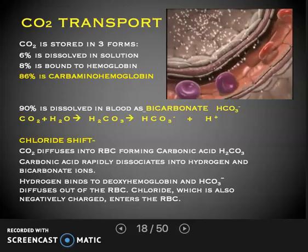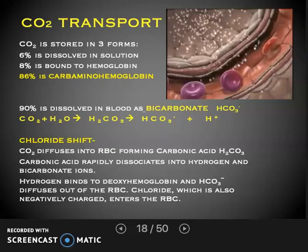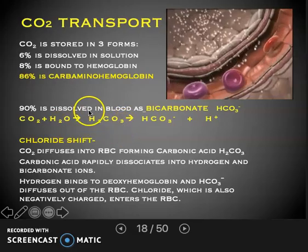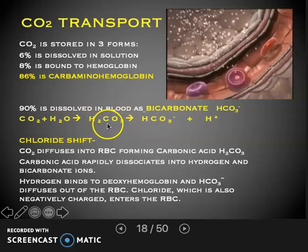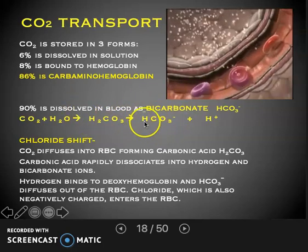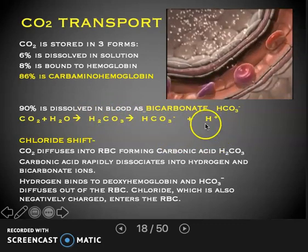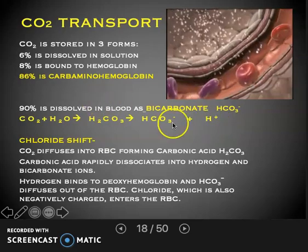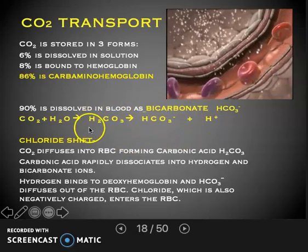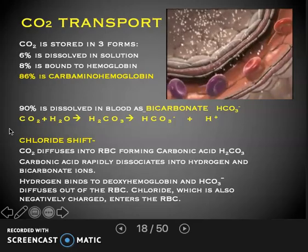If you'll recollect, we've talked about the bicarbonate ion buffer system in the past when we talked about acids and bases. So here it is again. Remember that carbon dioxide and water combine to form carbonic acid. And the carbonic acid dissociates into the bicarbonate ion and hydrogen ions. Remember that acids donate hydrogen ions, and there's a perfect example of that. In fact, this movement from hydrogen ions to the bicarbonate ion, back to carbonic acid, and then back to carbon dioxide and water is a critical buffering system in the blood.